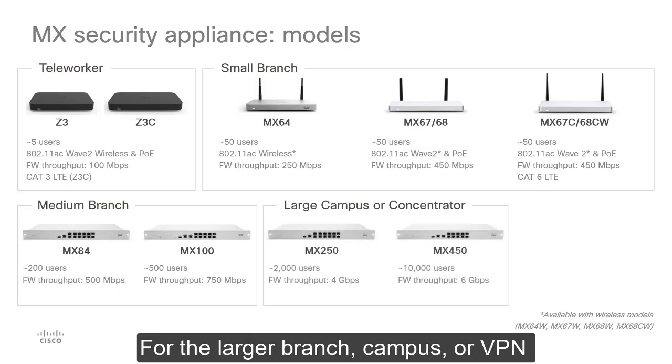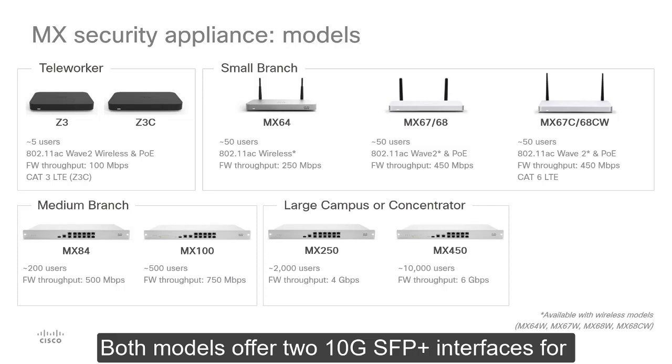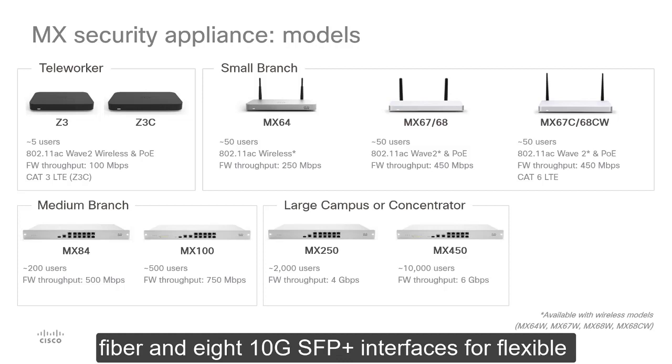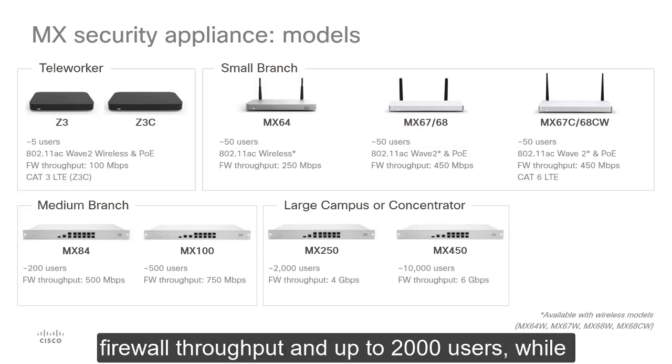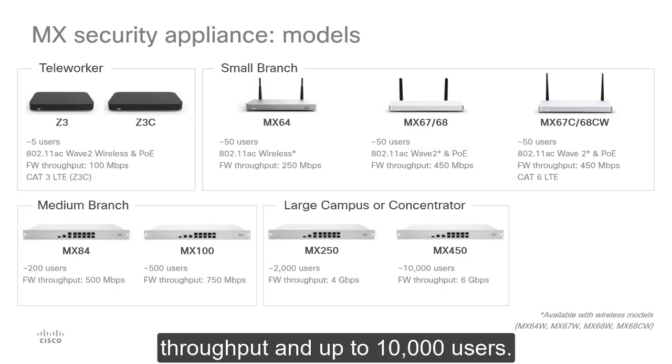For the larger branch, campus, or VPN concentrator, we offer the MX250 and MX450. Both models offer two 10-gig SFP+ interfaces for high-speed connectivity, 8 copper, 8 fiber, and 8 10-gig SFP+ interfaces for flexible LAN connectivity needs. The MX250 is rated for 4 gigabits per second of stateful firewall throughput and up to 2,000 users, while the MX450 is rated for up to 6 gigabits per second of firewall throughput and up to 10,000 users.